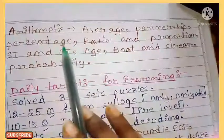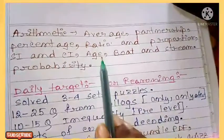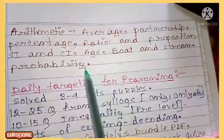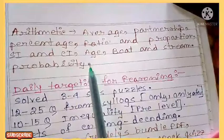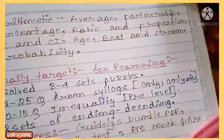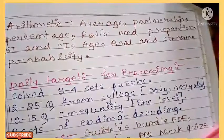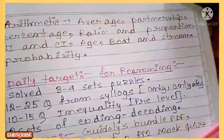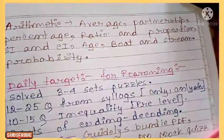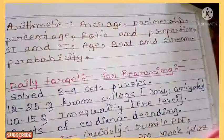So first percentage and ratio proportion, next SI-CI based questions, next age based questions, boats and stream, average, partnership, and the last is probability. Probability is basically included in the mains examination, but I recently saw that in other mock tests they ask probability questions in prelims examination also. In the RRB PO mock test, I see that they ask 2-3 questions from there. I don't feel that in the real examination they ask probability questions in prelims, but in case they do, you can practice these questions from prelims level.